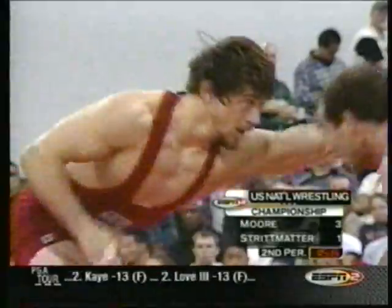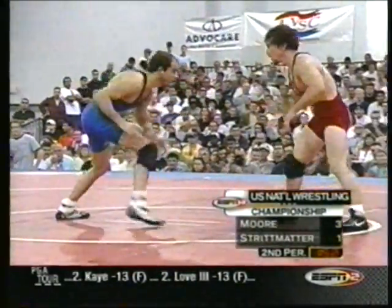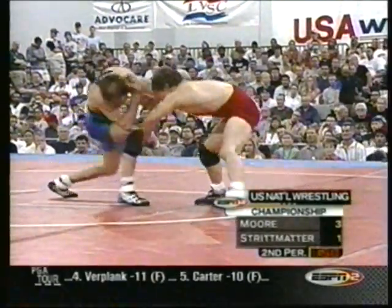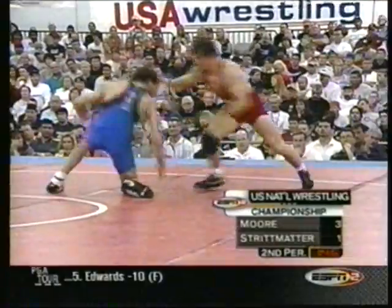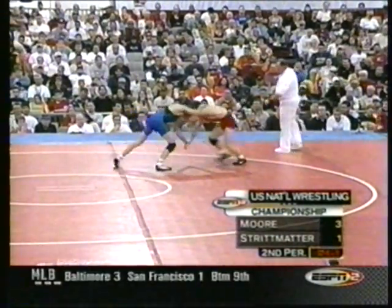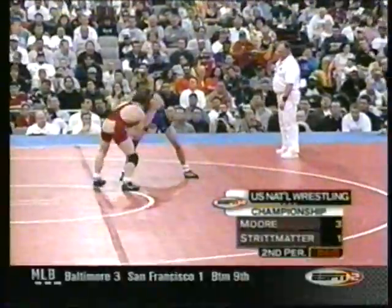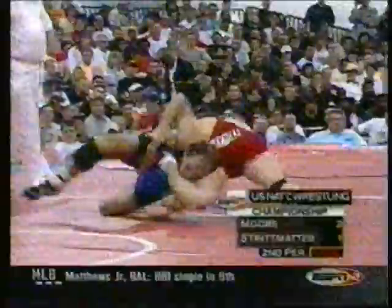Jim Zaleski, the head coach of the Iowa Hawkeyes. Yeah, Moore's really starting to gel as an international wrestler. He's had a lot of success of late. In fact, although Stripmatter beat Henson, world champion, Olympic silver medalist earlier in this tournament, so has Moore. Moore has defeated Henson before, and so both of these gentlemen are in a class where they can compete at the world level. So to a large extent, we're watching a very even matched contest.